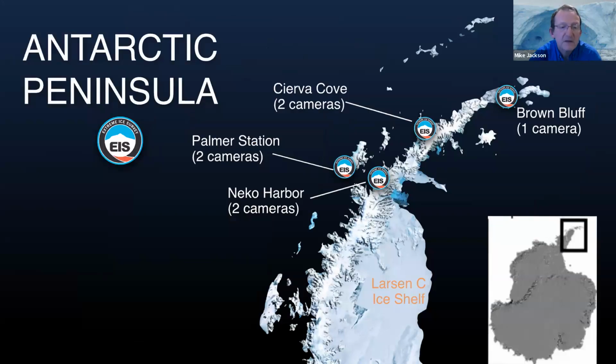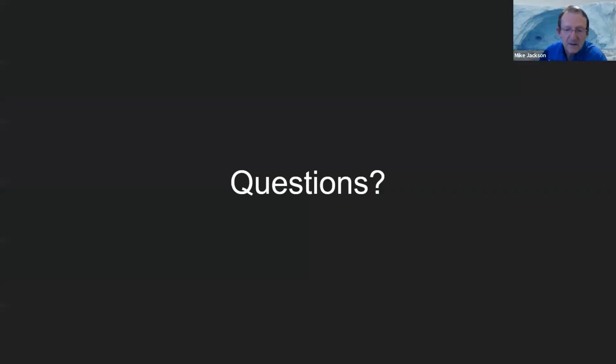And I just thought I would show where the various stations are in the Antarctic Peninsula. Neko Harbor, Sierra Cove, and Brown Bluff are all common visitor sites. And I think now we are ready for some questions. I'm going to stop sharing if I can figure out how to do that. There we go.